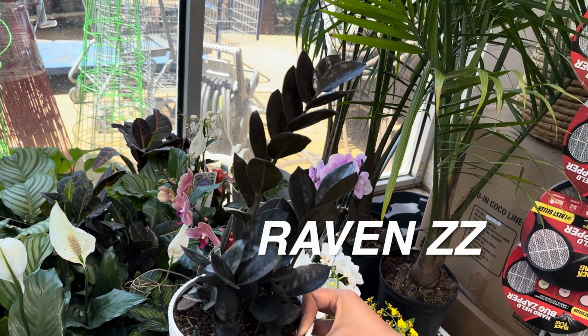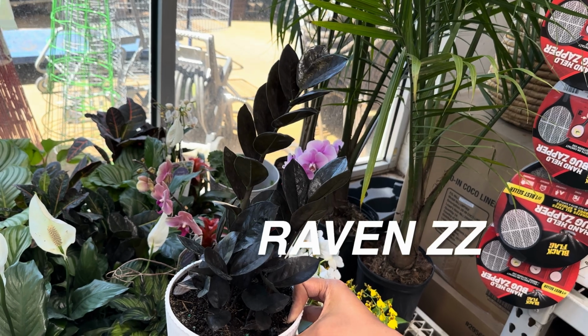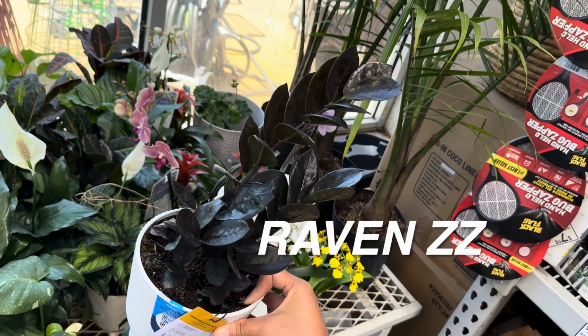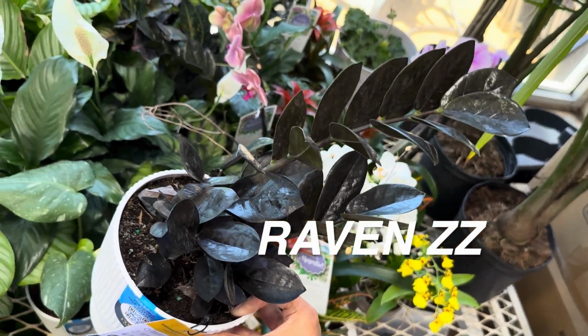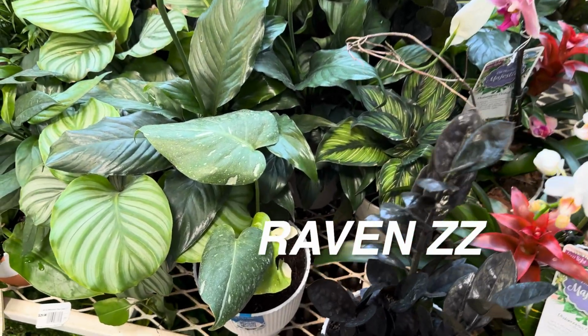So we're going to keep walking around here, plant foldies. You can see right here, Raven ZZ, a Costa Farms trending tropical plant for only $19.84. This isn't a self-watering planter, and that is an easy one.